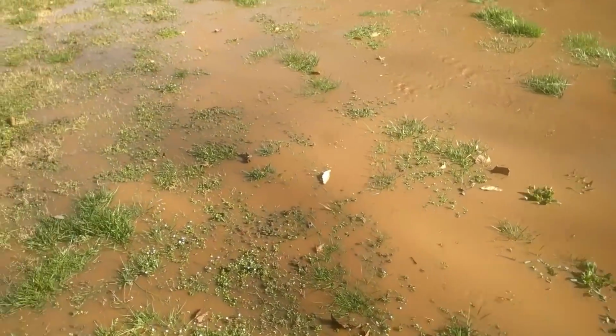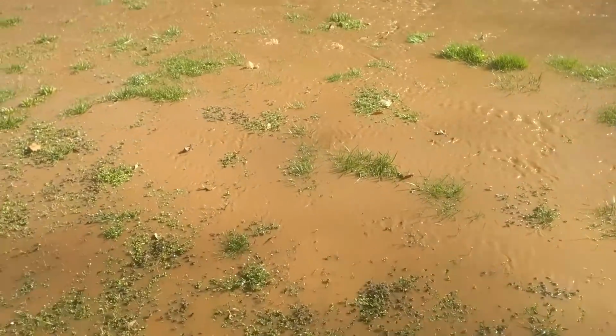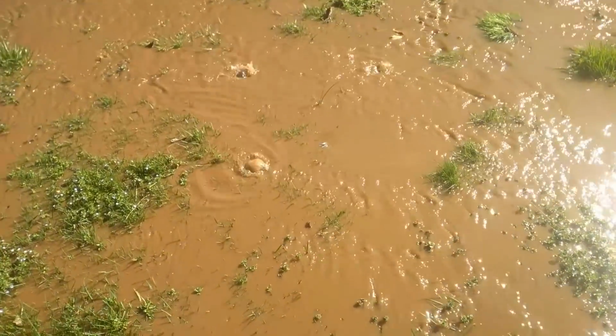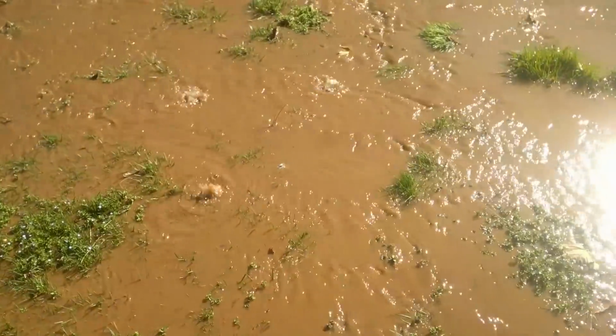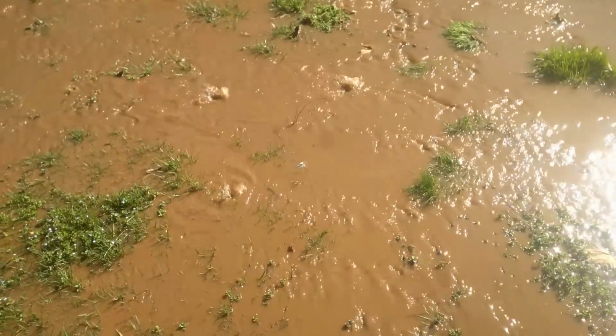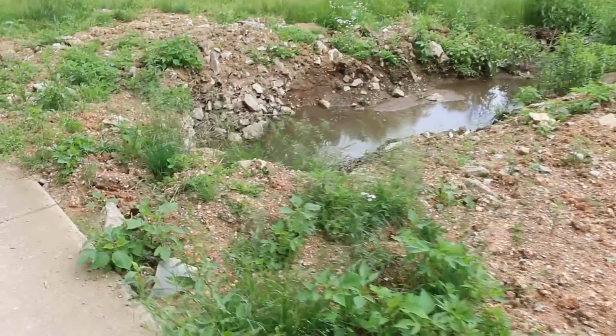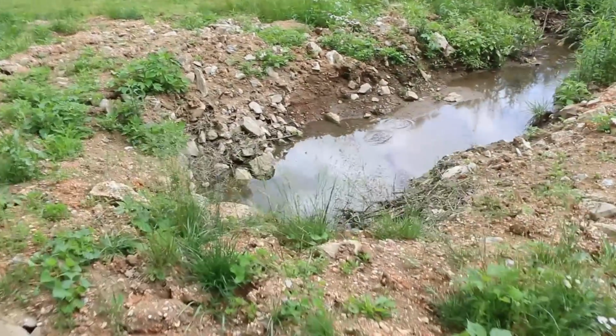This is what happens when your entire yard is made of rocks. Get the water bubbling up out, because most of this water runs underground. So here's where we're at a few months later.